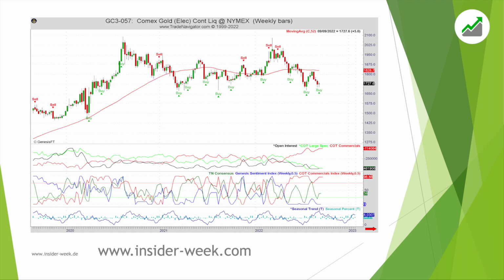First, let's have a look at the metal markets because this sector is very interesting. The first market is the gold market. Here we received a lot of buy signals around the same level. This speaks in favor of a strong support level. However, seasonal trend is not on our side in this market.